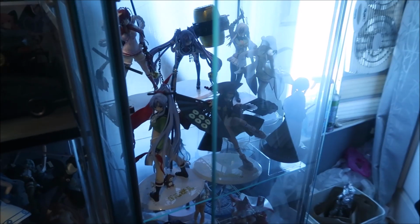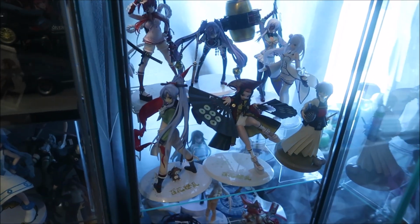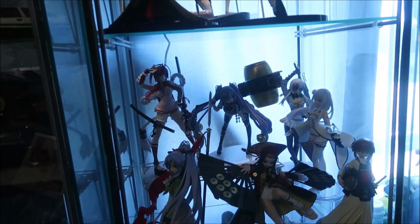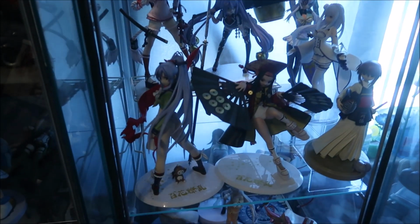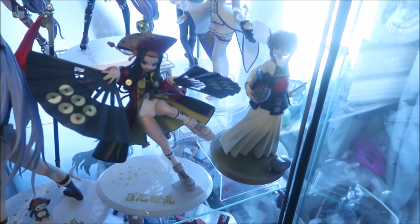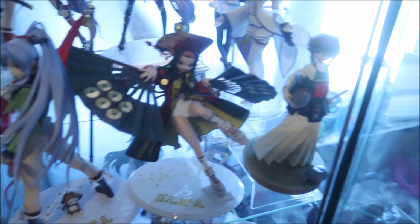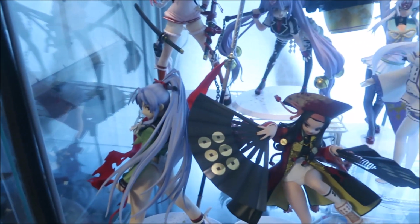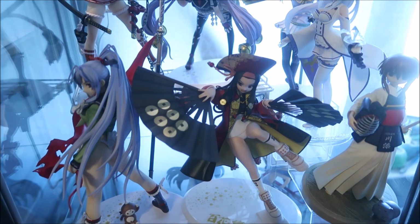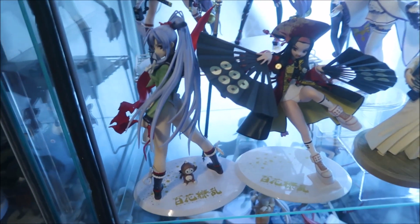Here's Meg here, and there she is in the cabinet. There's one whole cabinet dedicated to the Samurai Girl figures. Almost. I got Amelia and Tamaki from Bamboo Blade in there. Sorry, it's kind of bright out there. But there she is. She fits in there great.